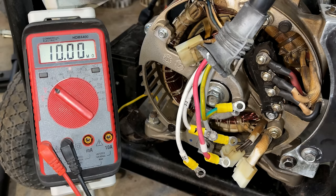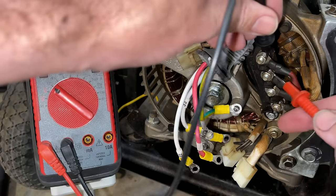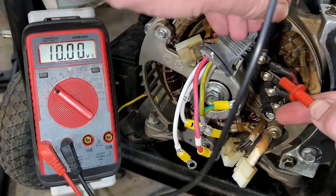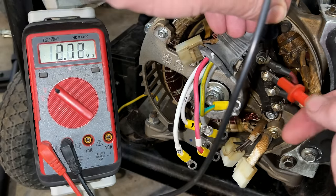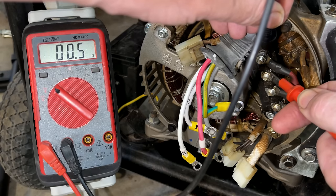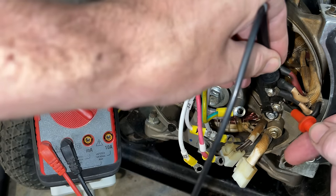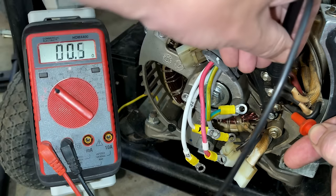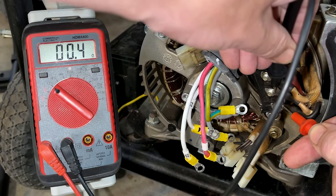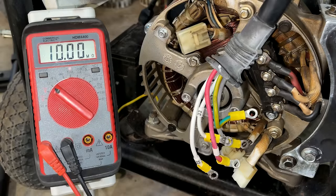The Predator stator, it has four wires coming out of it, just like the original Honeywell. And the top two come out the same sleeve. That should be leg one. We'll just double check the resistance. It should be about 0.4, which it is. And we'll double check the bottom one. And we get the same. So that's good. And these are the wires going up to the control panel.